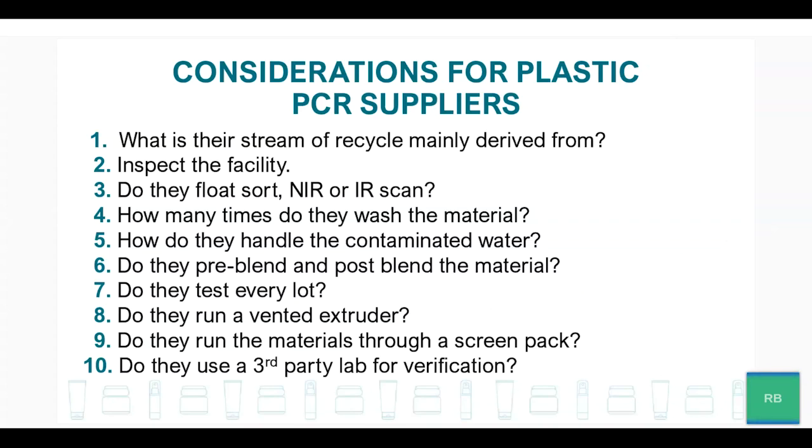Do they float, NIR, IR, or a combination? How many times do they wash the material prior to recycling? How do they handle the contaminated water from the washing? Do they pre-blend and post-blend? Do they test every lot in-house?